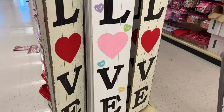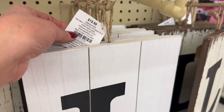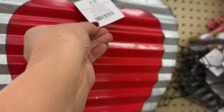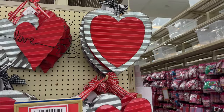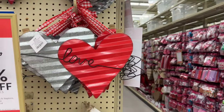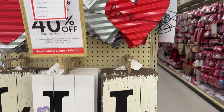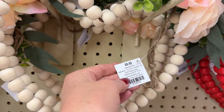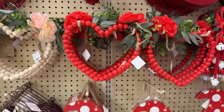They have these cute love signs with two options of either the red or the pink heart ones. And then they always have these cute tin hearts. This one has the black and white buffalo check, but they also have the red and white. And then this one has the little love and a black arrow on it. They have these beautiful beaded natural and red hearts again this year.